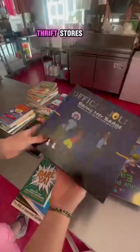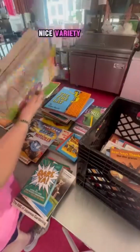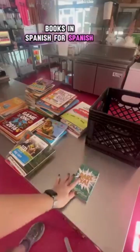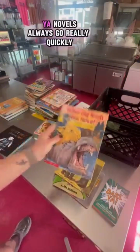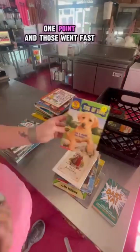I also go to various thrift stores. I look on Facebook Marketplace. I really try to make sure that we have a nice variety. We have coloring and activity books. I am looking for more books in Spanish for our Spanish-speaking customers. So if you have any of those or know where to find them, please let me know. The YA novels always go really quickly. You see Red Queen right here. Hunger Games I had at one point, and those went fast.